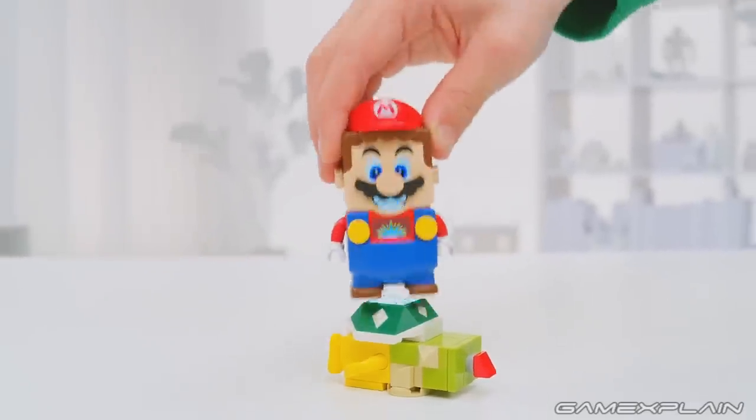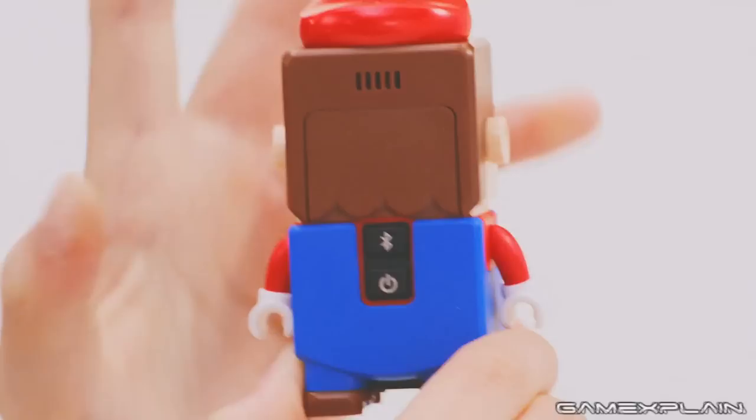But as part of that too, I noticed that on the back of Mario, there seem to be two switches. I believe one is a power switch, the other looked like a Bluetooth icon, which suggests it's connecting to something, or maybe that is how it interacts with these objects.